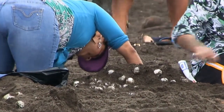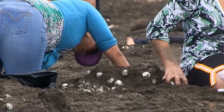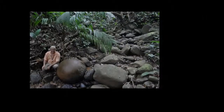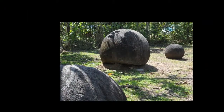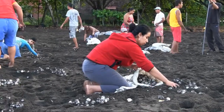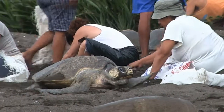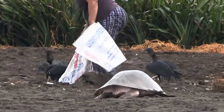Undoubtedly, the harvesting of eggs has been going on for as long as ancient cultures have lived in Costa Rica. Mysterious stone spheres have been found all over the country. Some have suggested that the ancient people who fashioned them were paying homage to the tremendous source of free protein found in turtle eggs.